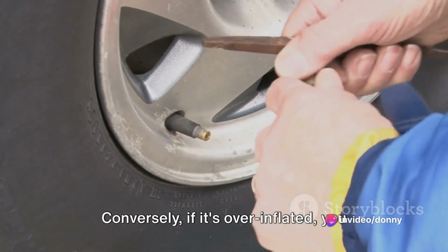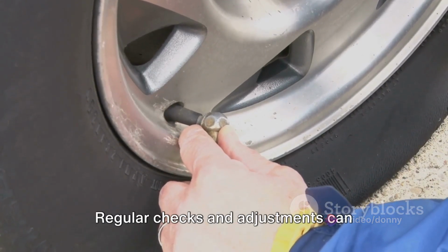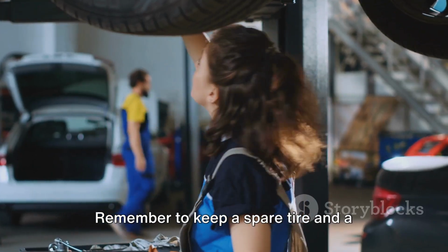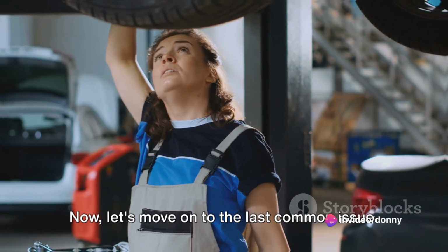If your tire is underinflated, use an air compressor to increase the pressure. Conversely, if it's overinflated, you can release some air until it reaches the correct level. Regular checks and adjustments can significantly extend the life of your tires. Remember to keep a spare tire and a tire changing kit handy. Now let's move on to the last common issue.